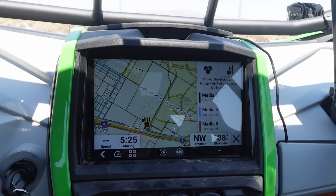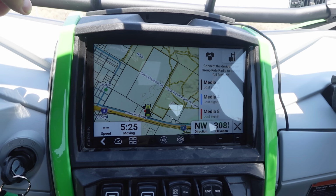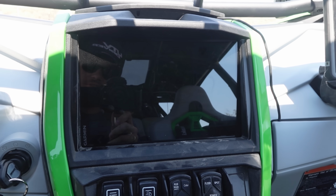Garmin has been used for years in the outdoor world, and it just kind of makes sense that Kawasaki would want to put it on their rig. People have Garmin watches, Garmin GPS, just about anything else you could think of, and it feels right at home in the Kawasaki Teryx H2.